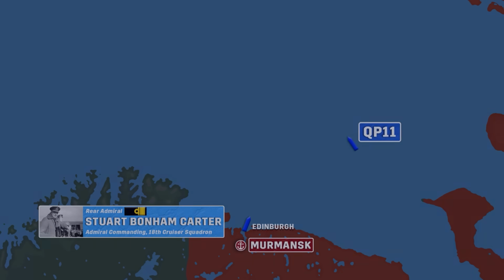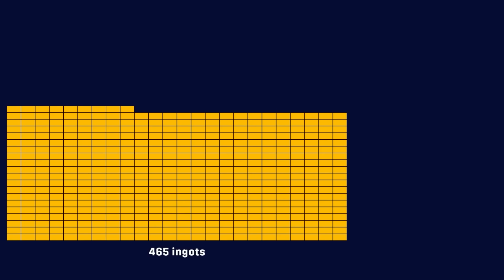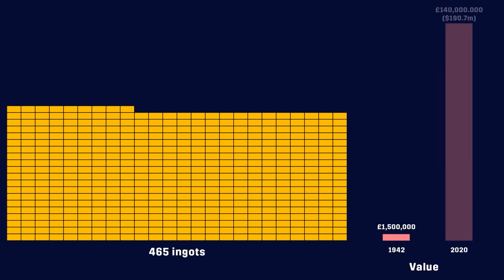Before leaving port, though, a very special cargo was loaded aboard under armed guard. It was more than 4.5 tons of gold bullion in 465 individual ingots. This was part payment from the Soviets for the supplies they had received through the Arctic route over the previous months. It had a value at the time of around £1.5 million sterling. In today's money, a value of about 140 million sterling or 190 million US dollars. It was a huge amount of money, stacked in Edinburgh's bomb room at its stern.